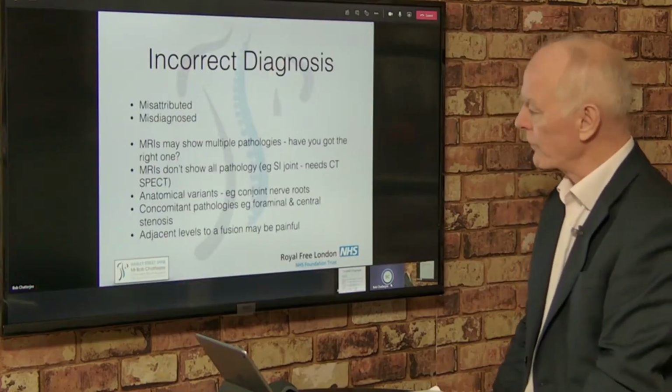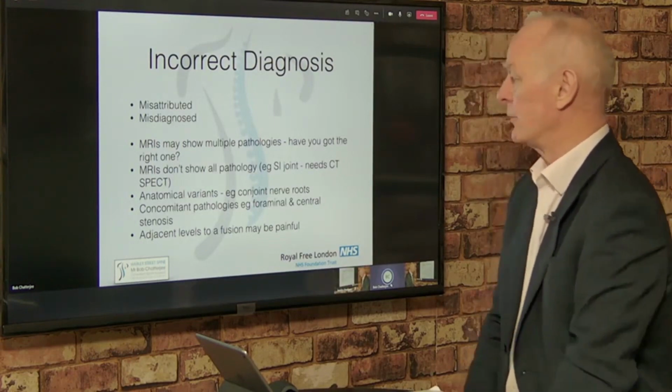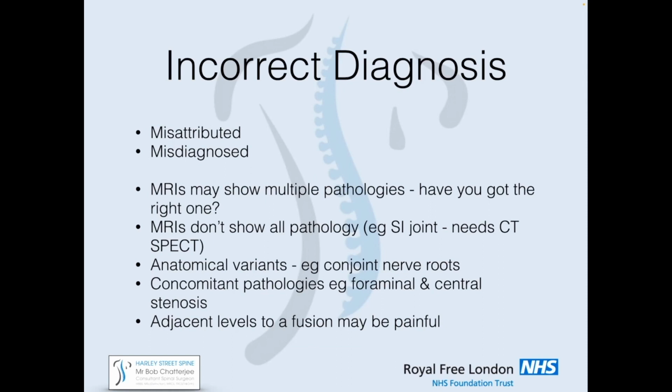What are the sorts of things where you think a weight-bearing MRI would be useful? Spondylolisthesis for me, pars defects, spondylolisthesis where there's malalignment between the vertebrae that might catch on a nerve root, and particularly when I see inflamed facet joints. When you see very inflamed facet joints, that can also promote movement that, when you put them in a lying down position, you won't pick up.